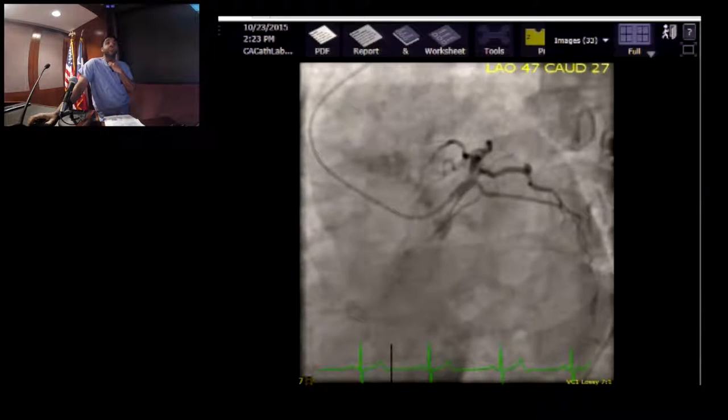Generally, an AP caudal or an RA caudal, because you want to just get the circ out of your system if there's anything else, because you've already seen something in the ostial LED, distal left main. So you want to see if the circ is involved. Okay, so please show an AP caudal or an RA caudal picture.